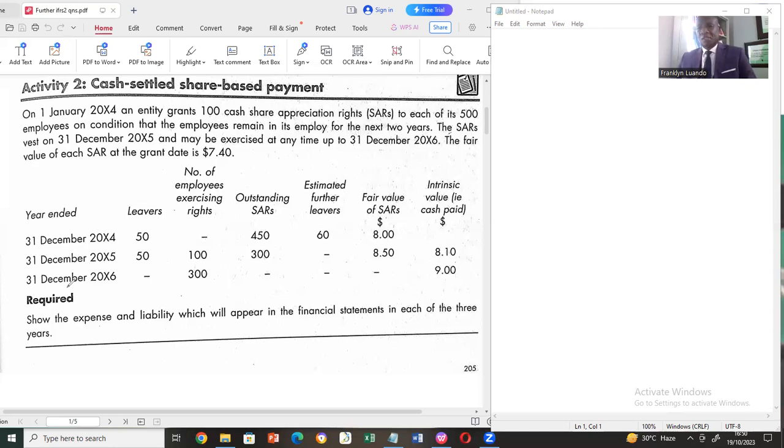Care must be taken. When we are dealing with the SARs, we do not use the fair value of shares at the grant date. We use the fair value of SARs at each reporting date. So in this question, we can come up with a table. We have years, then we have the P&L, we have the adjustment column, and we have the liability column. When the employees exercise their right, it's not a liability.